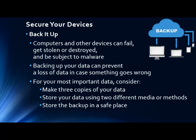For your most important data, consider doing one of the following. Try to make 3 copies of your data. Store your data using 2 different media types or methods. Store the backup device that holds your copy files in a safe place. So, if you're okay with using the cloud, try to have a backup in the cloud, as well as another backup perhaps on a flash drive or a portable hard drive.